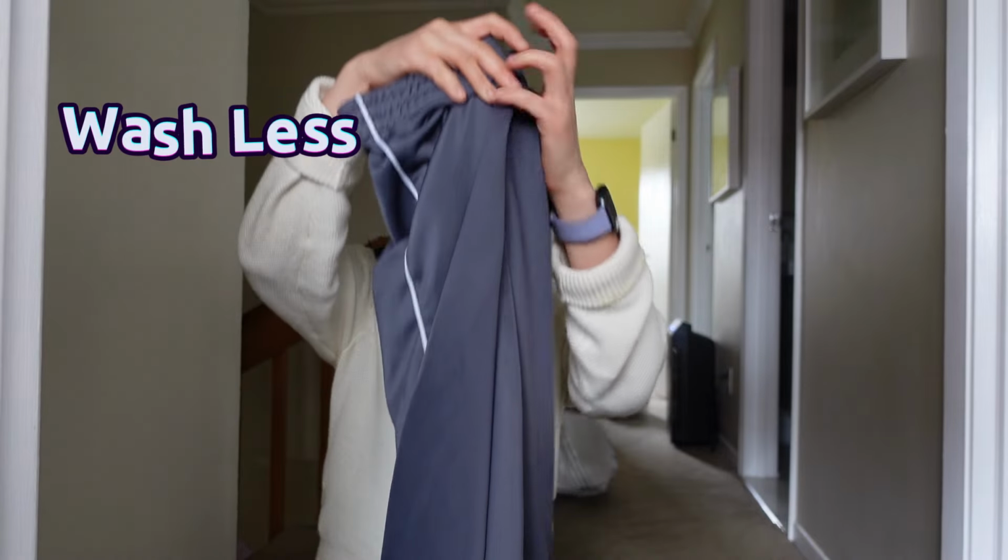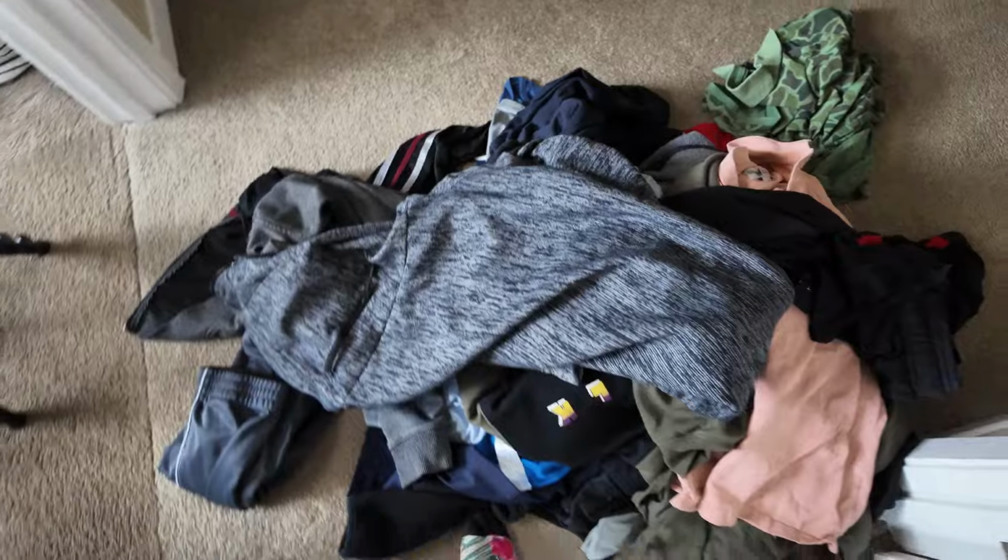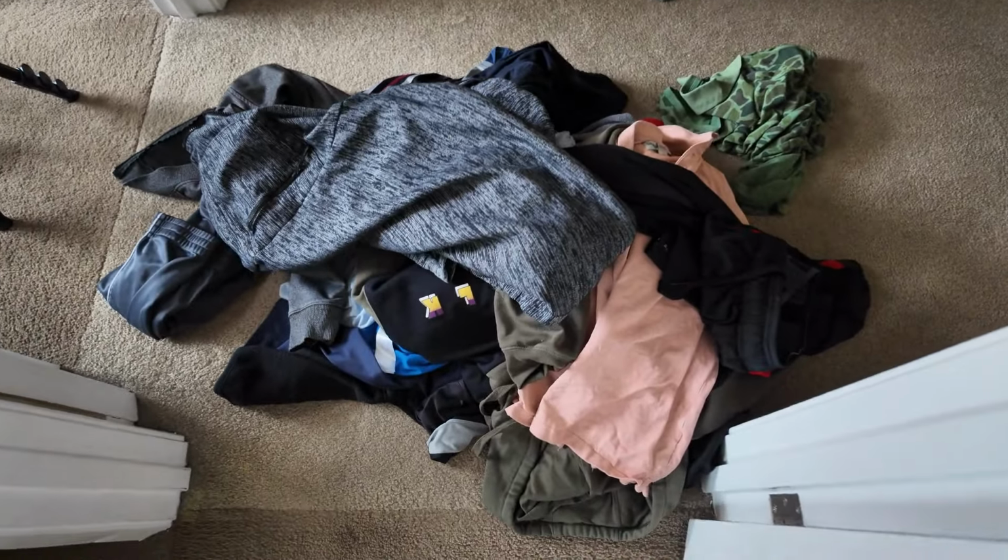We're all probably washing our clothes way too much. Washing your clothes a lot damages the fibers, breaking down the material and making it look worn. It also releases microplastics into our waterways.